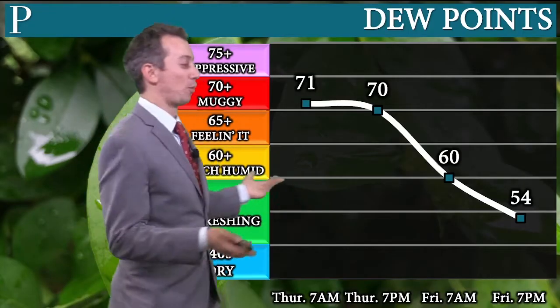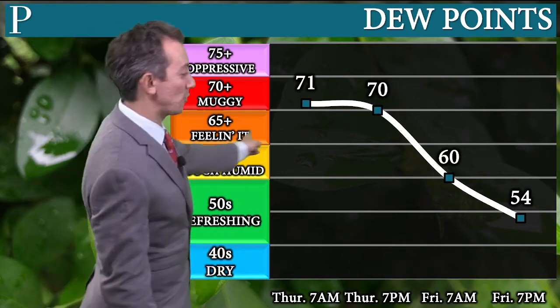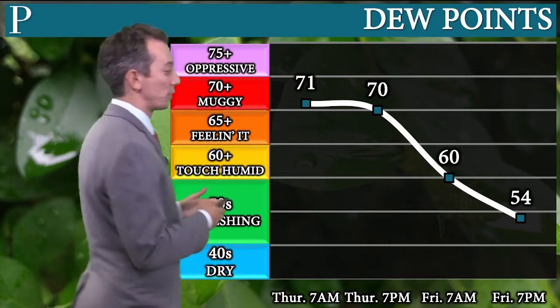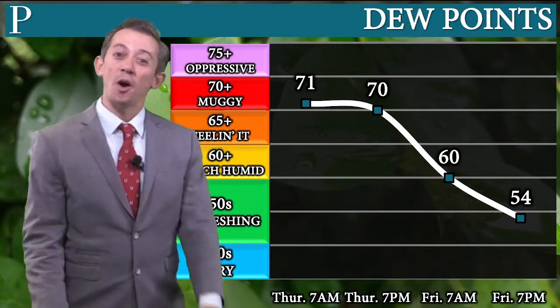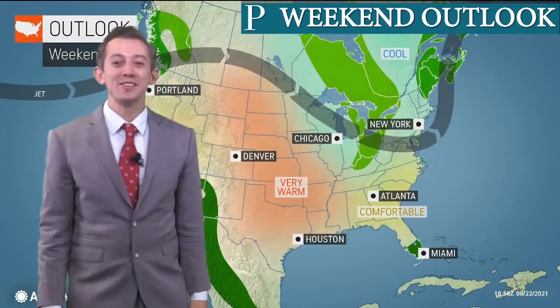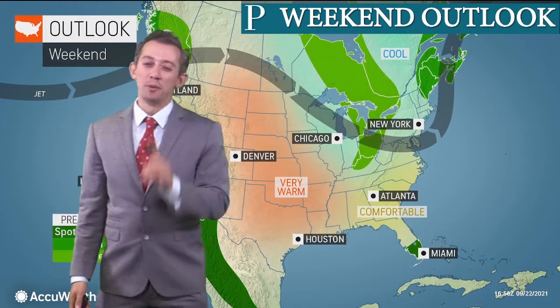In fact, look at these dew points here talking about the humidity. We are just downright sticky for our Thursday, but as we go into Friday, dropping down pretty quickly here, and we'll be refreshing as we go into our Friday afternoon and evening here. So Friday Night Football will be feeling a lot like fall.